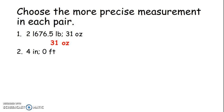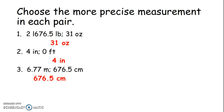Here's another example. 4 inches and 0 feet. Now again, two completely different units of measure, inches and feet, so we go by the smaller unit. And we know inches is smaller, so therefore 4 inches is more precise. 6.77 meters and 676.5 centimeters. Centimeters is a smaller unit compared to meters, therefore centimeters is more precise.